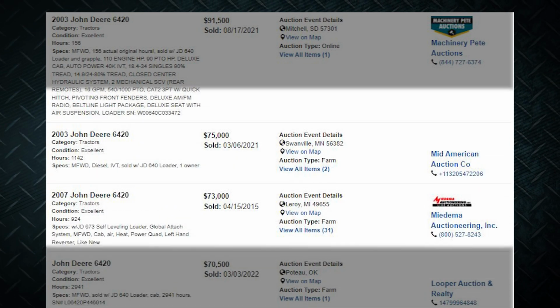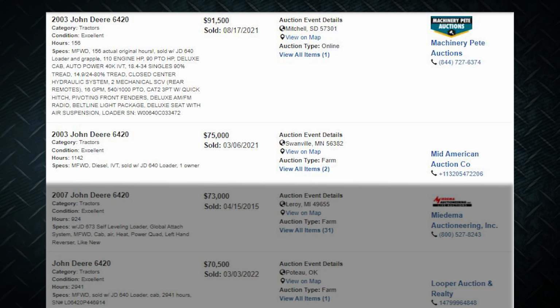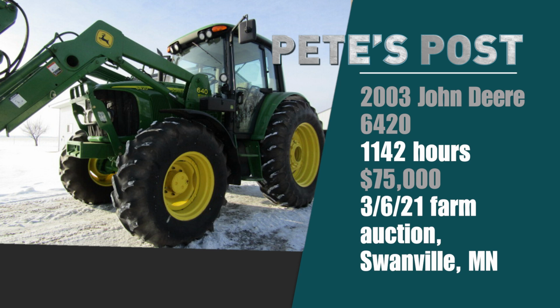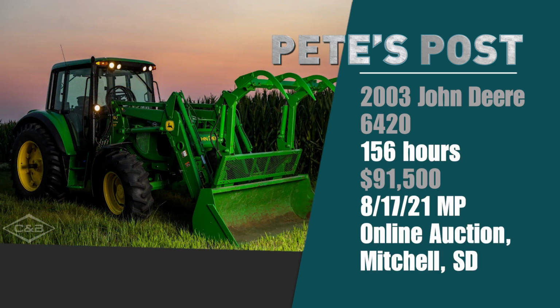But interesting to note, the top 2 sale prices ever both have come in the past year. Now here's a picture. This '03 model 6420 with 1,142 hours on a loader sold last March at a farm auction in Swanville, Minnesota for $75,000. So that was the record price. Until last August, when on our own Machinery Pete monthly online auction, this amazing '03 model out of Mitchell, South Dakota with only 156 actual original hours on it and a loader sold for $91,500, a new record price.